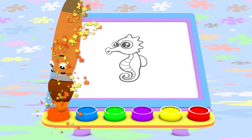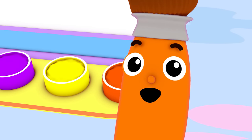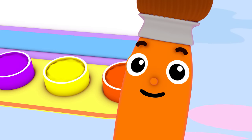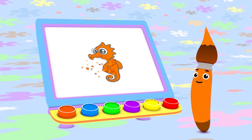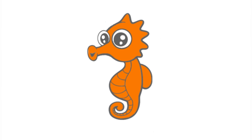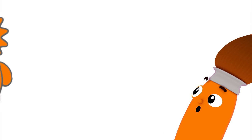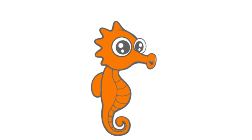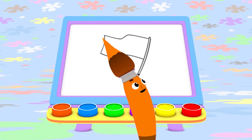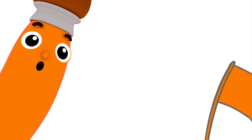Orange! Orange! Today I'm going to paint with orange, and I'm going to start by painting a seahorse! An orange seahorse! Look at the seahorse swim! Now I made a bright orange flag. It's waving in the wind.